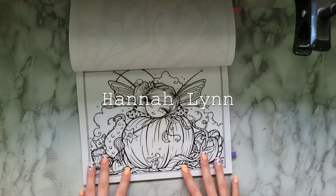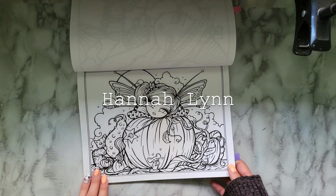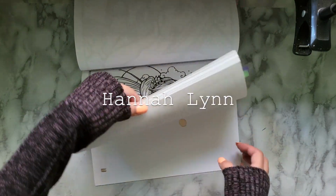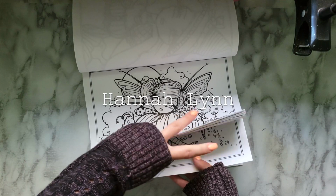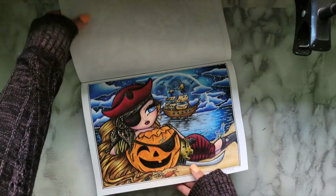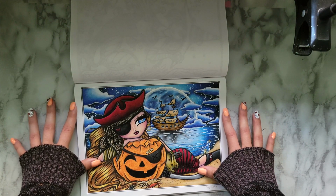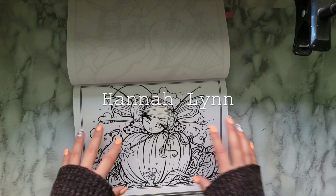I was hoping this one would win, and the reasoning is because I think I have a general idea of how I want to color this page, and it's just super whimsical and cute. I kind of want to do the background the same as when we did Ghost Ship. So this was Ghost Ship here. We've got this really gorgeous whimsical background. It's super beautiful. I would love to do something similar with Pumpkin Patch Fairy.